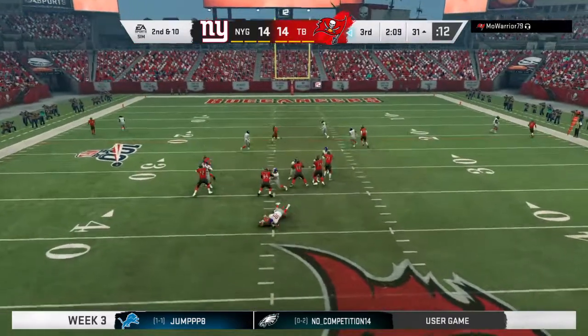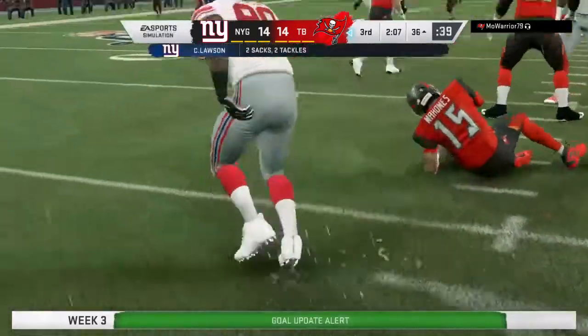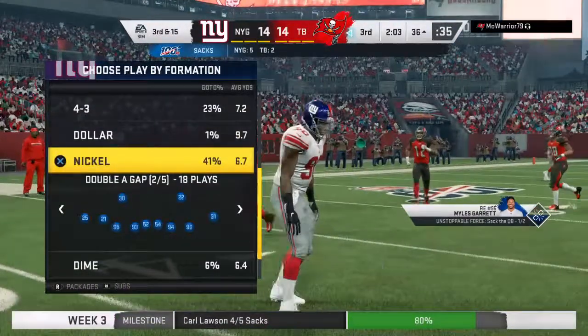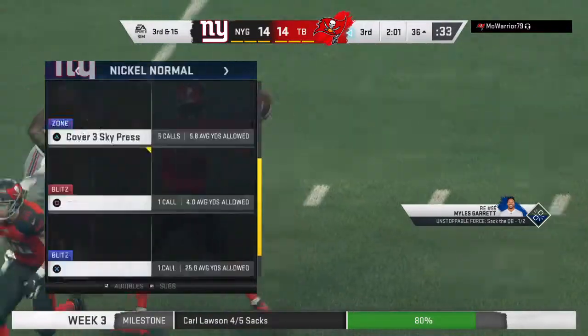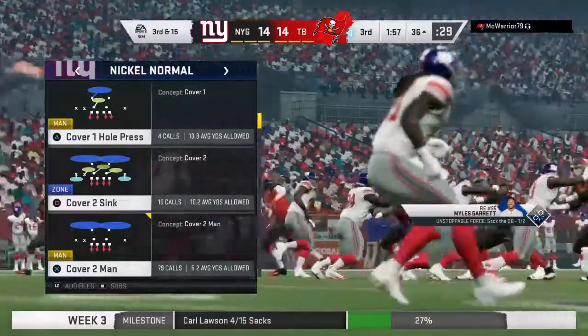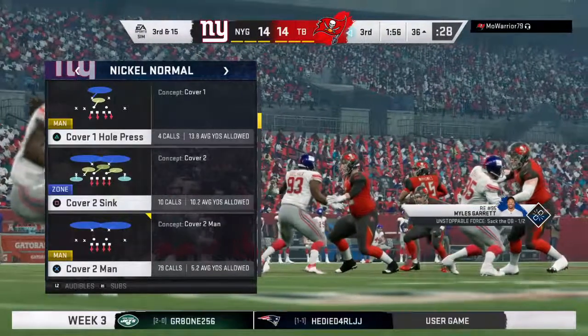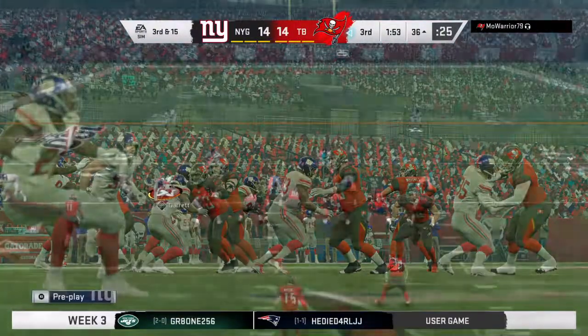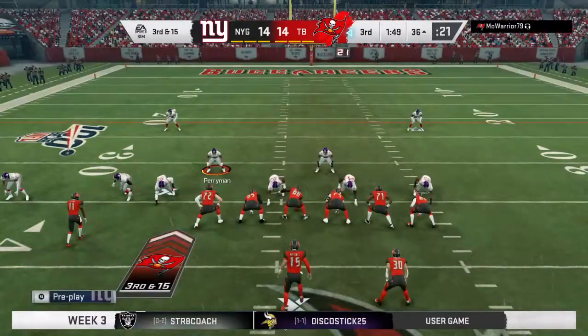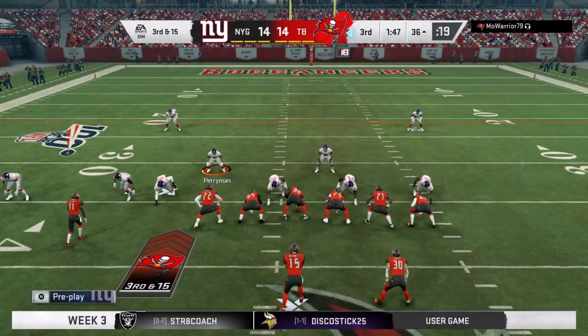Mahomes now to throw. Under a heavy rush, and down he goes. Carl Lawson able to get in there for his 2nd sack of the afternoon. And that's his 2nd sack of the game, but this player, disruptive in all phases, whether he's going upfield, coming underneath, you name it. He's a big-time guy you have to block. Going to need better protection here. 3rd and long following the sack for Mahomes and company.